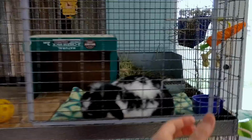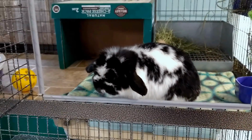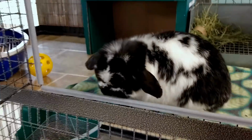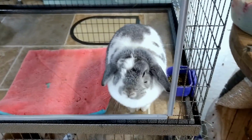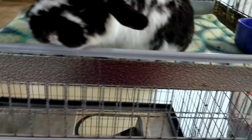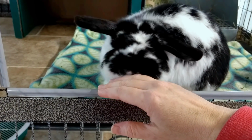We have Timmy, who's trying to go to sleep here. He's probably my favorite. Don't listen to everybody else. But Timmy is my buddy. And this is Hazel. She wants me to open her door. We'll get to you in a minute, Hazel. So here's Timmy. So you probably smell Golden Boy and Molly.